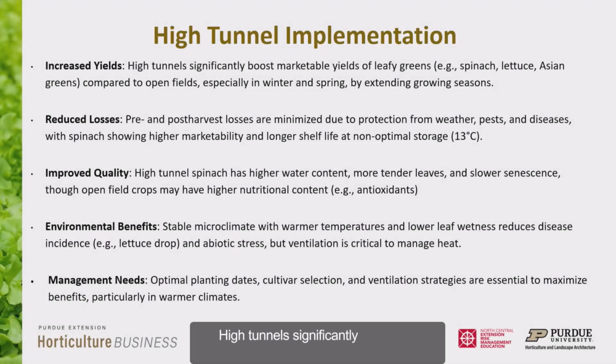High tunnels significantly increase marketable spinach yields, particularly in winter and spring, compared to open fields. Losses before and after harvest are reduced due to protection from weather, pests, and diseases, enhancing spinach marketability and shelf life. High tunnel spinach exhibits higher water content, tender leaves, and slower spoilage. Through open field, crops may have more nutrients. A stable microclimate reduces disease and stress, but proper ventilation is essential. The HortCalculator's role in evaluating this kind of investment is outlined next.